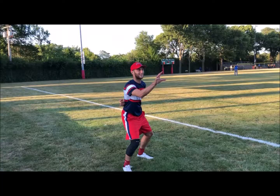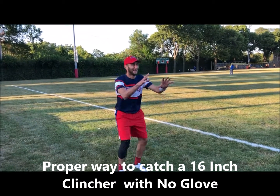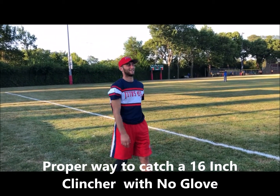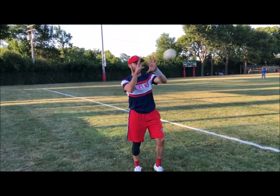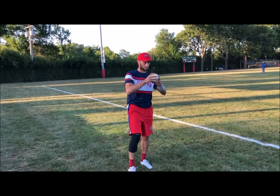Doing? Okay. That's not what they do, DePaul students. Always two hands though, wide, if you can. You gotta extend the fingers open, like flat palm. Yeah, got it.